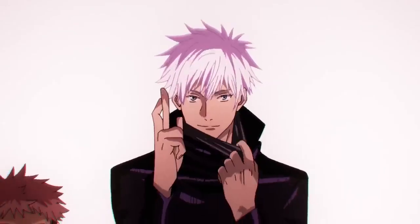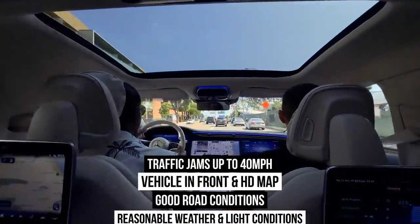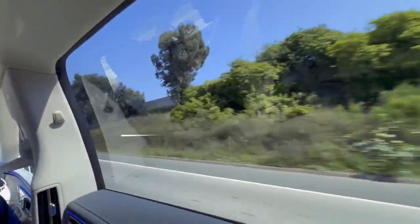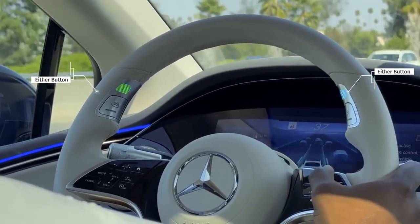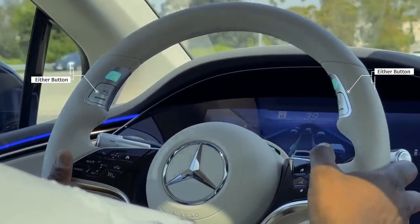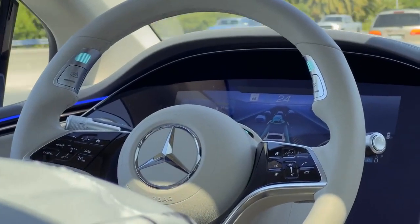I like to call it JJK's domain expansion, and there are certain rules that must be met, like traffic jams up to 40 miles per hour, a vehicle in front of you, good road conditions, reasonable weather and lighting conditions, HD map available as well. Now, once all those are done, you hit the button on your steering wheel, it turns white, and then you go ahead and hit the OK button on the left-hand side, it turns turquoise, and you are in self-driving mode. Now you can go hands off, eyes off, and you are good to go.